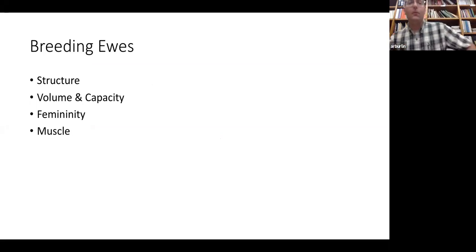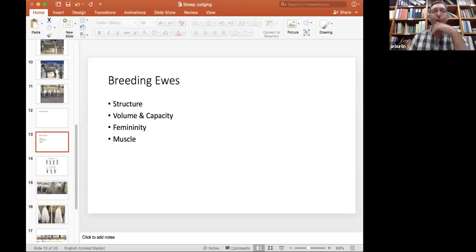All right, we're going to move on to breeding ewes here in just a second. Let me make a stop here and see if anyone has questions about judging market lambs. We're going to recover some of the ground we just covered a little bit as we go into ewes, because some of those things carry over. We're going to talk about volume and structure quite a bit as we move into breeding ewes. But does anyone have any questions before we move into the breeding ewe section about evaluating a market lamb?